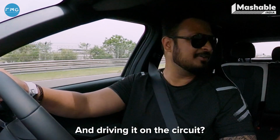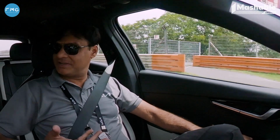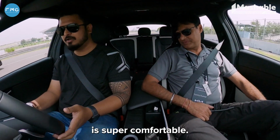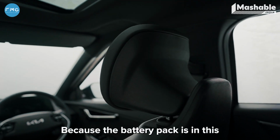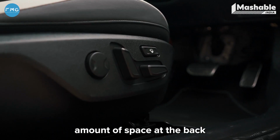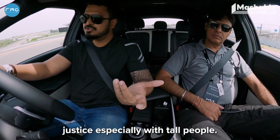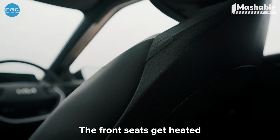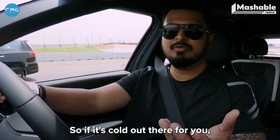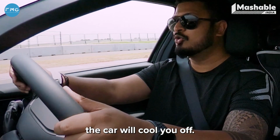And driving it on the circuit? On the circuit, because of the battery weight, the CG, correct, it's just fantastic. The driver's seat is superbly comfortable because the battery pack in this variant is completely flat down to the floorboard. There's a huge amount of space at the back. A little bit of under-thigh support could have done justice, especially to tall people. The front seats get heated as well as ventilated seats. So if it's cold out there, the car can heat you up, and if it's warm out there, the car will cool you off.